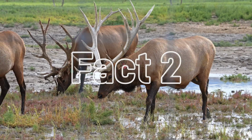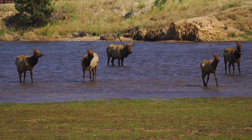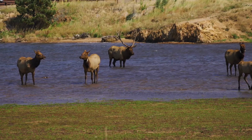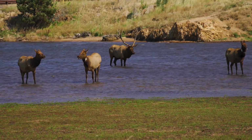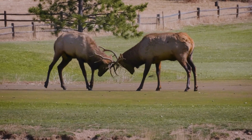Fact number 2. So what do male elk use these massive antlers for? Well, during mating season, bull elk rub them on trees and shrubs to spread their scent, and also thrash them against vegetation to make lots of noise, saying, "Hey ladies, look at me." They're kind of like overgrown teenagers showing off their ride to impress someone they have a crush on.